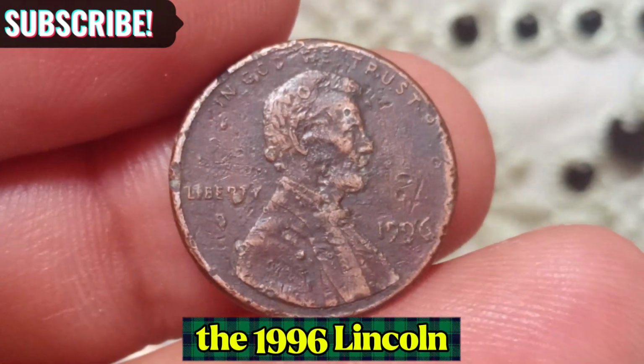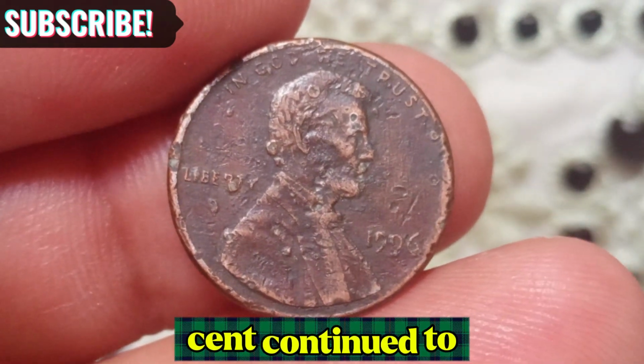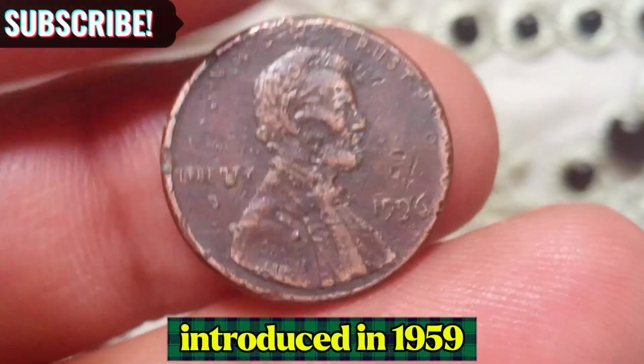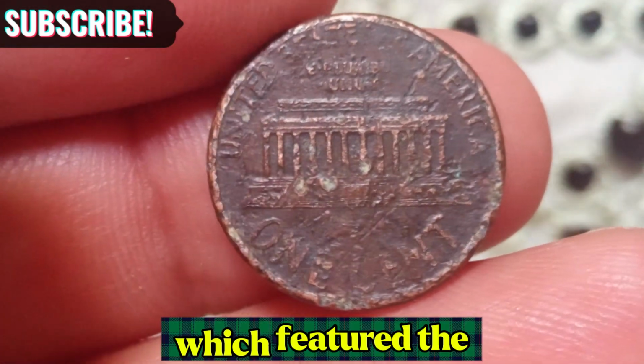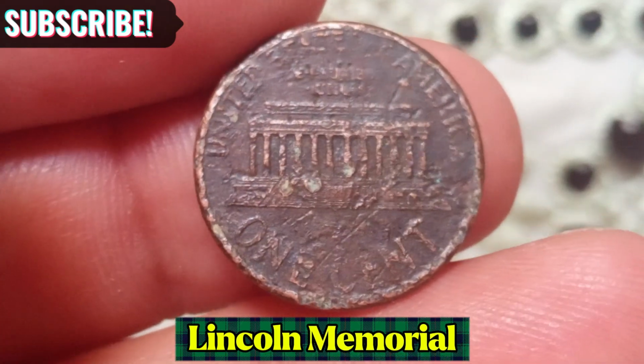The 1996 Lincoln cent continued to carry the design introduced in 1959 for the reverse side, which featured the Lincoln Memorial.